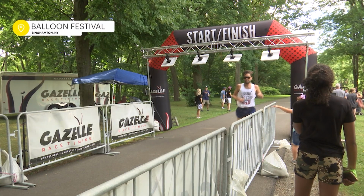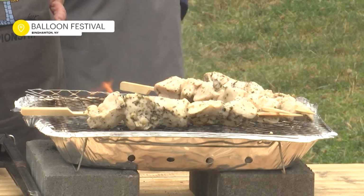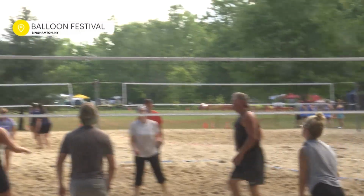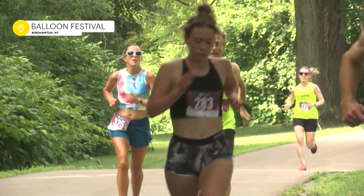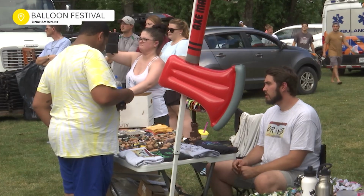Spiedie Fest is a tradition that attracts thousands of visitors each year to Binghamton, New York. What started off as a cook-off has grown into a giant party. This is their 40th year. Enjoy hot air balloons, music, a car show, and dozens of food stands and vendors. Scan that QR code for more.